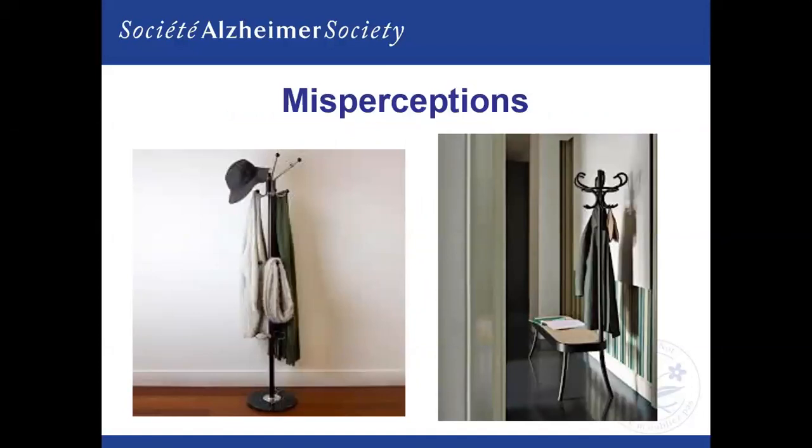So, this slide shows two examples of misperception involving a coat rack. So a person with dementia may interpret these images as a person standing there instead of a coat rack with items that are hanging on it. So the shadows in the image on the right side, if you look to the picture on the right side, those shadows that are there actually make the image appear more lifelike. And it could appear as though a person is lurking there. So these are examples of misperceptions.